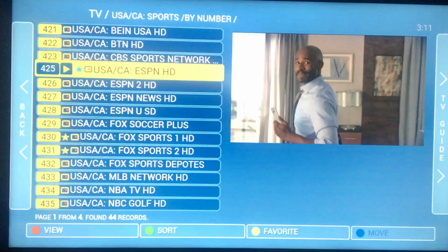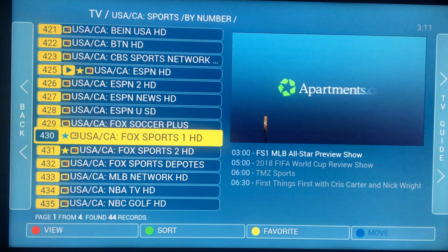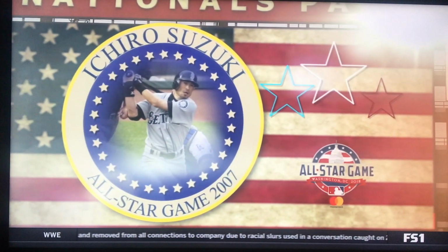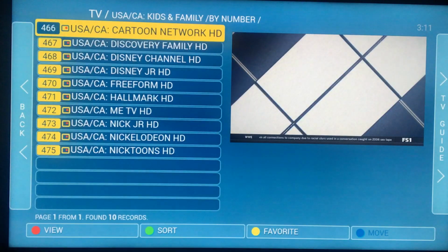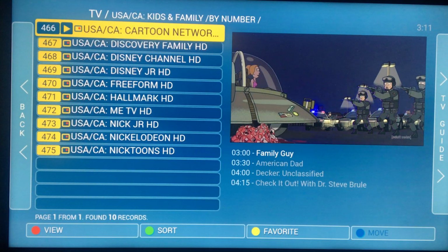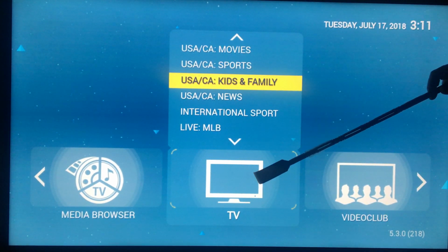So I think you kind of get the idea of how to use this. Pretty simple. Go to a channel, click on it. It'll play the channel. Click it again to pop it full screen. Simple. Go back, go to a different category, and then you're in a different category. So that's Live TV. Pretty simple. As you can see over here, we are in, obviously, the TV section. This is for Live TV.